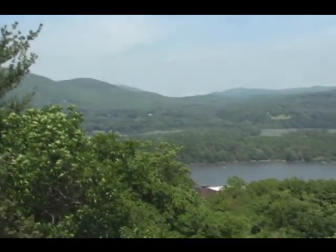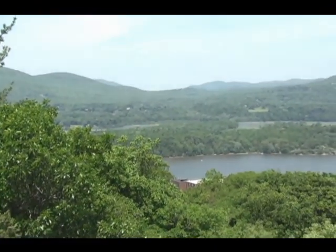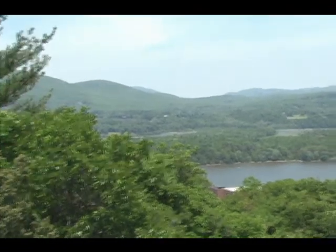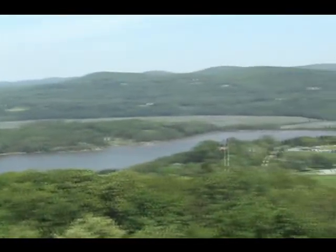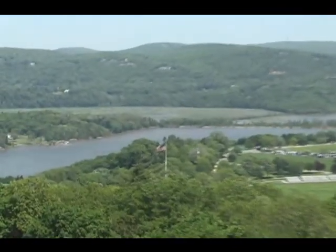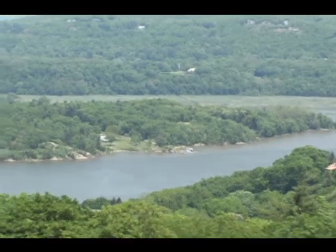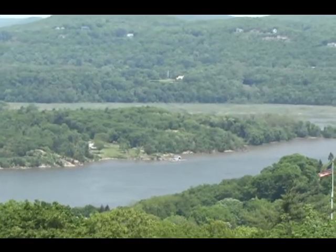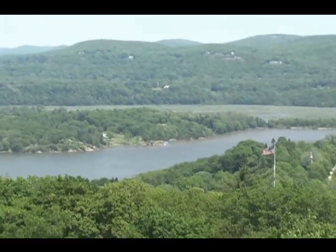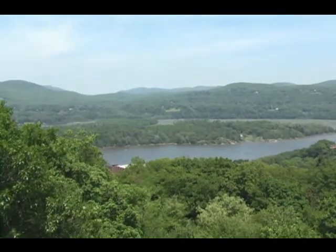And this is where the famous chain was hung across from the area, I guess, just north of Trophy Point over to Constitution Island, right as the turn occurred. Well, maybe it's actually over here somewhere, but I think it was with Constitution Island. And the British never tried, or were never able to break through that fortification.